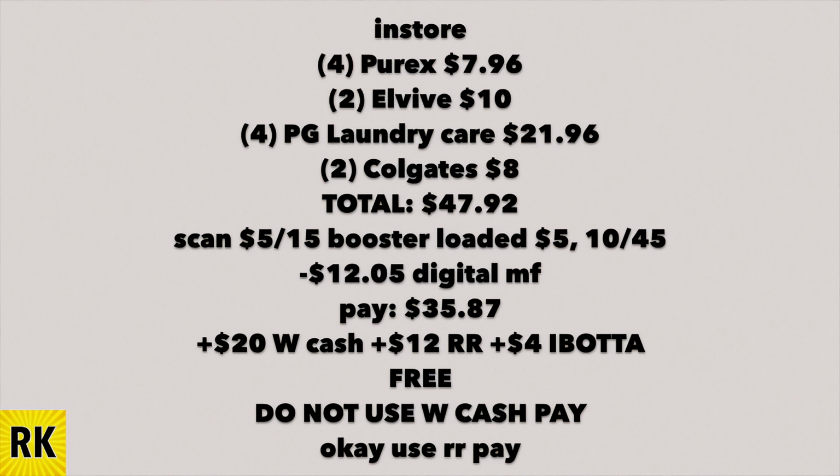So you're paying $35.87 with your debit card, getting back $20 in Walgreens cash, $15 for the digitals, and then $5 for the paper booster, $12 in register rewards, $4 for the Elvive, a $5 for the P&G, and a $3 for the Colgate. And then you're photographing your receipt to IBOTTA for $4 back.